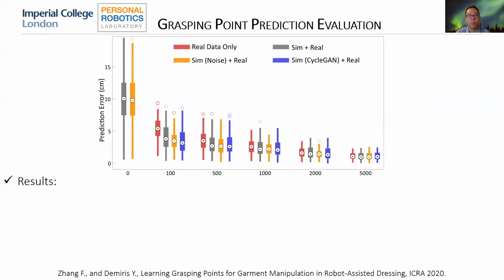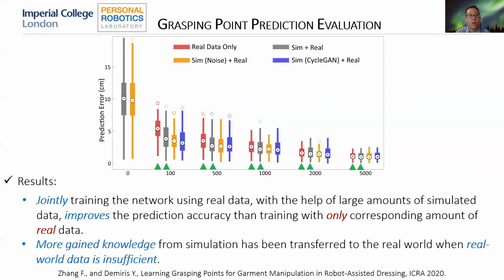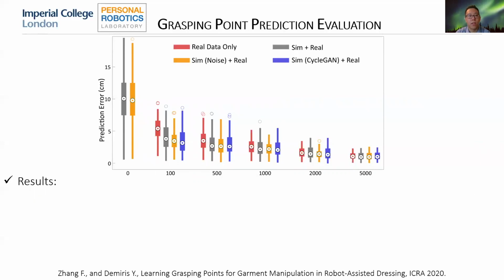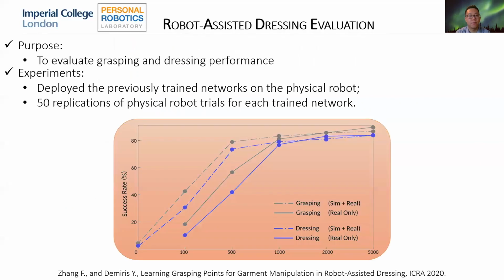Similarly, it can also improve the prediction accuracy compared to training with only the corresponding amount of real data. We can also see that synthetic data significantly improves prediction performance when a very small amount of real data is available. When we use CycleGAN to synthesize realistic-looking sim-to-real images, we have only observed a very weak difference here.